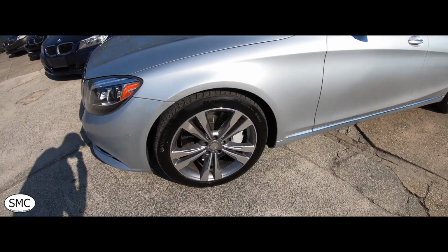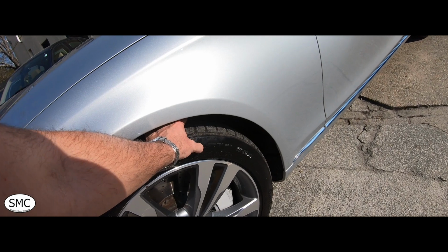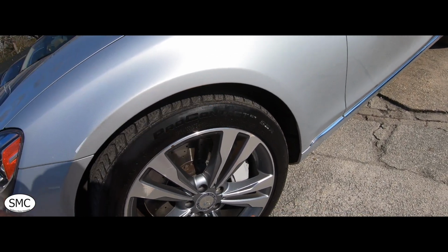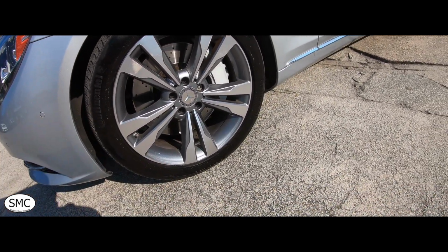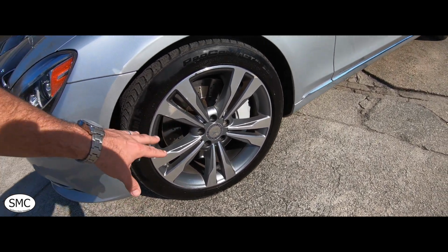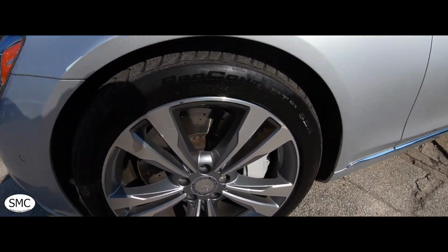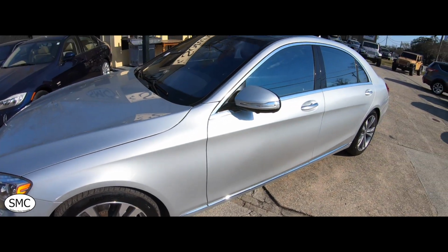Let's take a look at the Continental tires. They are pre-owned tires, so they're not brand spanking new, but I'm still feeling a pretty decent amount of tread on there. Let's see what size we got. I'm assuming they're 20s, but let's just make sure. Yep, actually they're 19s. A 245/45/19. So there you go. Also got the drilled rotors and all that good stuff. So it's absolutely a beautiful vehicle.